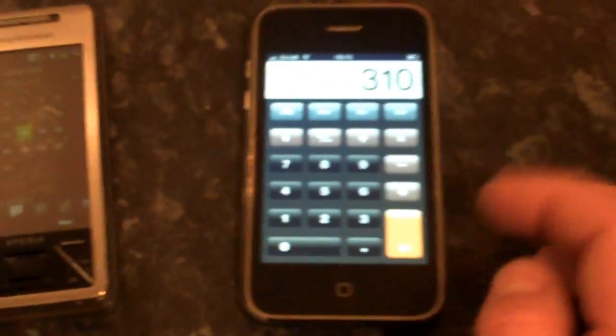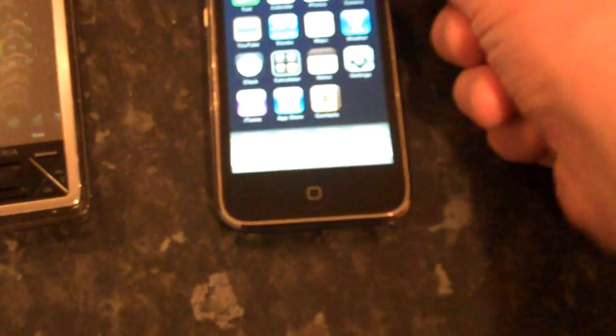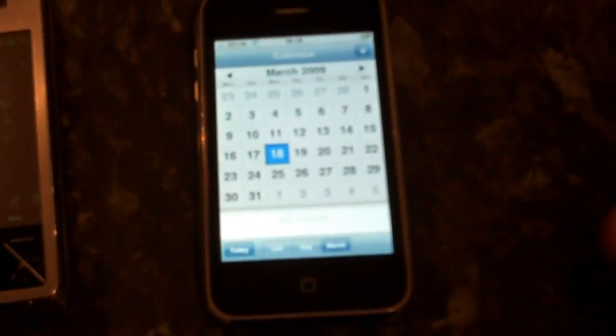calculator, say, it maintains the interface that we've had on the main screen. Use the same button every time to exit out of an application. There's no clicking on a screen or an OK button, etc., which is fine. But if I go into the calendar here on the iPhone, here is my calendar straight away, nice and big, and there is no other calendar.